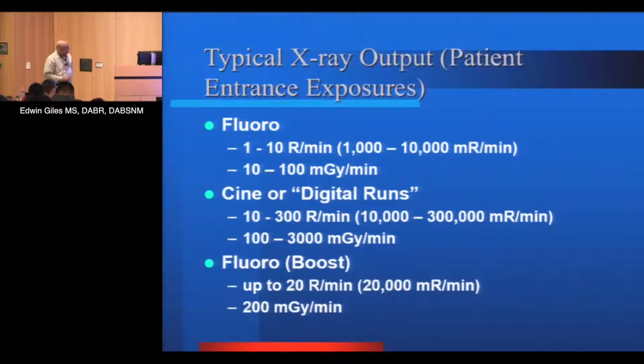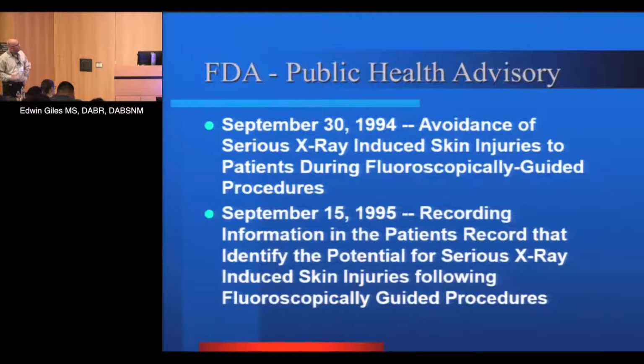When we have rooms that have what we call cine or digital runs, that dose rate can be as high as 10,000 to 300,000 MR per minute. So we're talking huge numbers of localized dose to our patients.